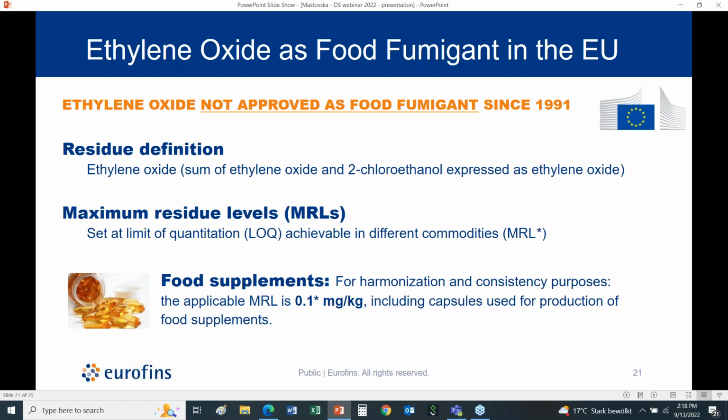For food supplements, the EU Commission stated that for harmonization and consistency purposes, the applicable MRL is 0.1 milligram per kilogram, including capsules used for production of food supplements. So that's important information which was added later on when the dietary supplements and ingredients became of concern and had some findings of residues.